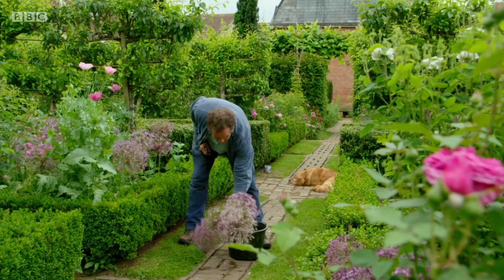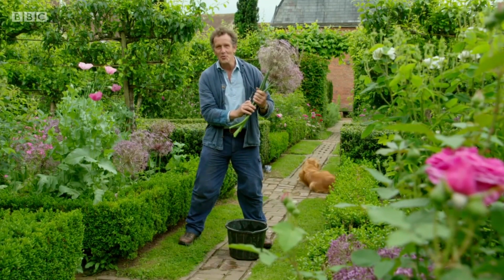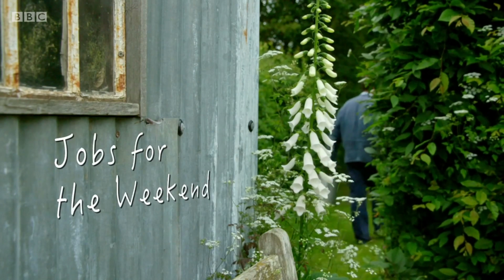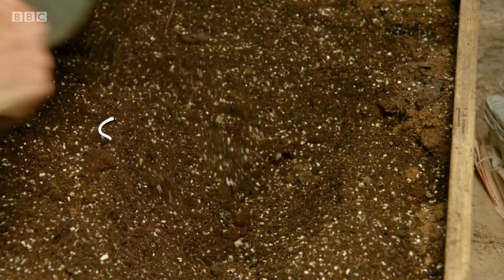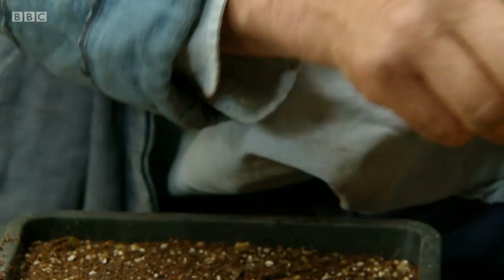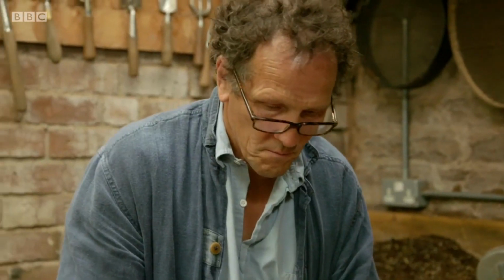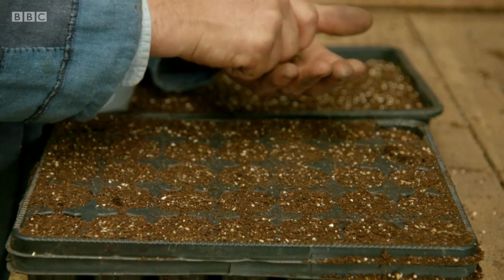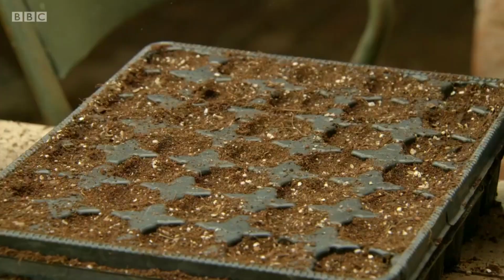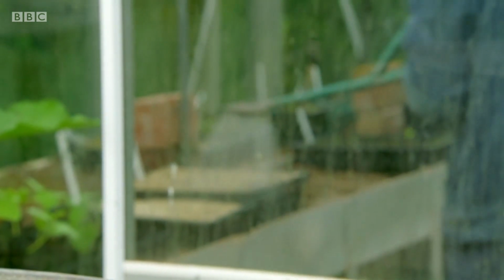Now, while I'm cutting flowers, here are a few jobs you can be doing this weekend. Now is the ideal time to sow Florence fennel for a harvest in late summer and early autumn. Either scatter the seed thinly on a seed tray or sow a little clump into individual plugs, but this clump will have to be thinned down to 1 seedling per plug. Cover the seeds lightly, put them somewhere warm, water them, and grow them on steadily.